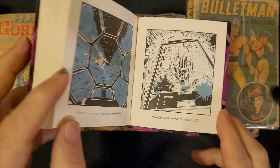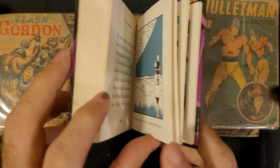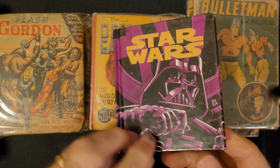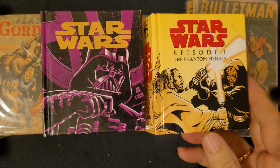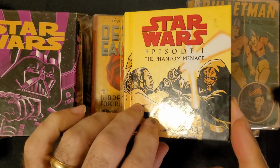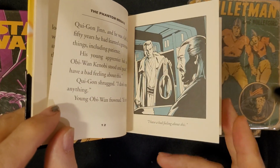They're great readers for anybody who would like, when you're teaching children how to read. They're great readers. So there you go. That's Star Wars. And I have one other in the Star Wars group, and this is Star Wars Episode 1, Phantom Menace. The whole series, up until this one, I believe, came out in these small format BLBs.